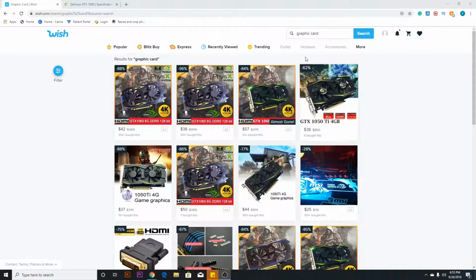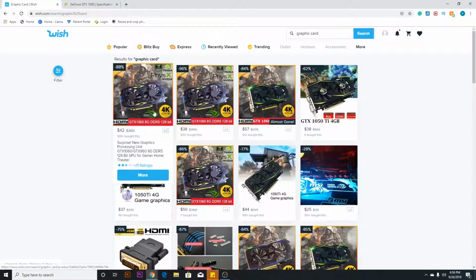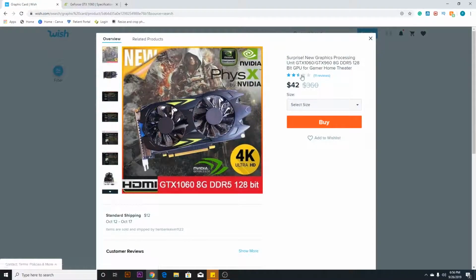So here's Wish.com. Let's say you want a graphic card. Type graphic card in the search bar right here, hit search, and it's a lot of graphic cards, right? Look at that, 4K, 88% off. Ooh, that's a good deal, $42. Click on it. Let's read the title. New graphic processing unit, GTX 1060 GTX 960, 8GB DDR, 128-bit GPU for gamers, home theater. Wow, $42. That's a good deal, right?